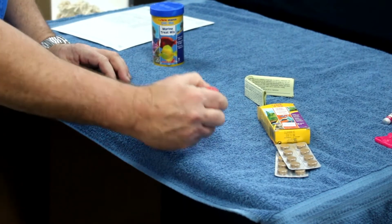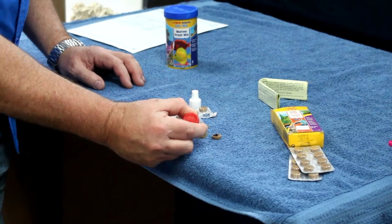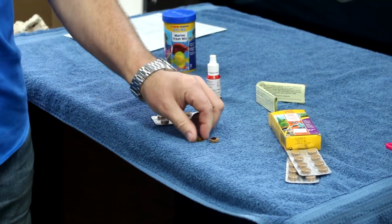like what I've just shown you, even if it's just something simple like some flake food like this, a couple drops on the food. Flake food is really good at absorbing this, just like that. Let it absorb on the food, and then food into the water, and boom, the vitamins go into the fish's system, and that's what we want. Now let's go look at it in an actual application.